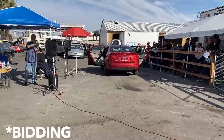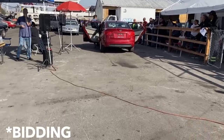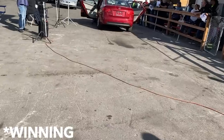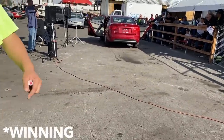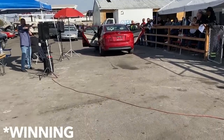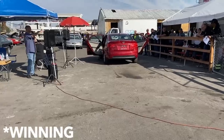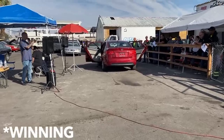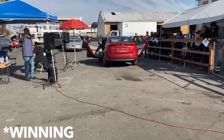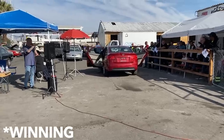375, 400, 4 and a quarter, 4 and a half, 475, 500, 5 and a quarter, 575, 600, 6 and a quarter, 6 and a half, 675, 700, 7 and a quarter, 7 and a half, 775, 800, 8 and a quarter, 8 and a half, 875, 900, 9 and a quarter, 9 and a half, $1,000, 1,050, 1,100, 1,200, 1,300, 1,400, 1,500, 1,600, 2 grand, 2,100, now 22.